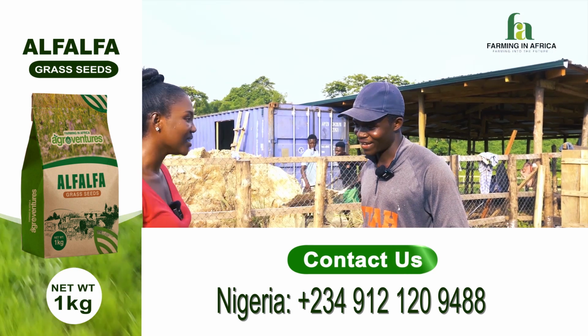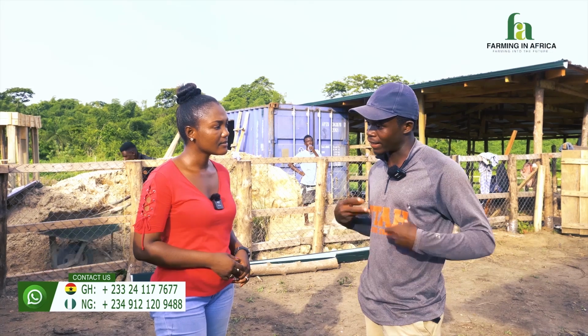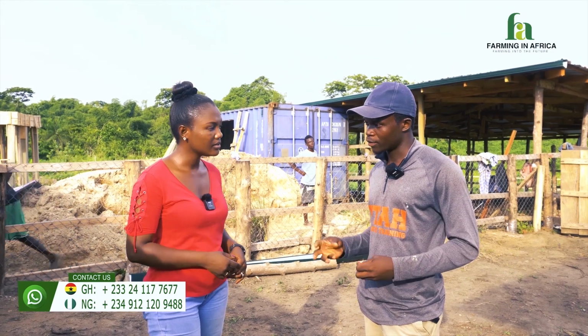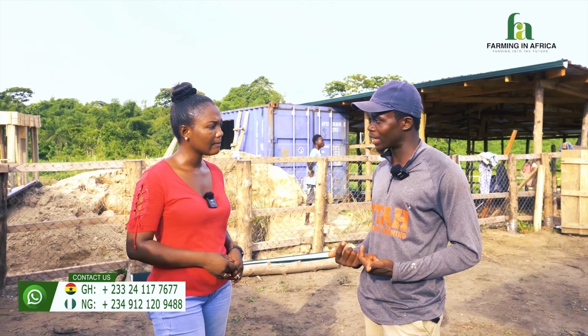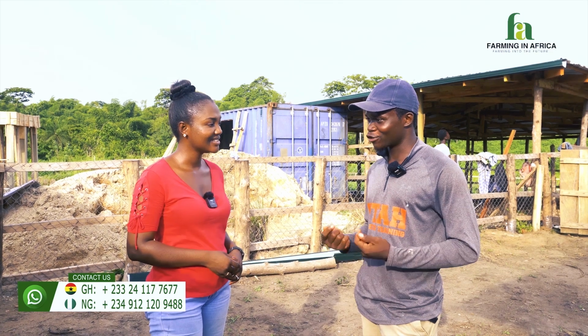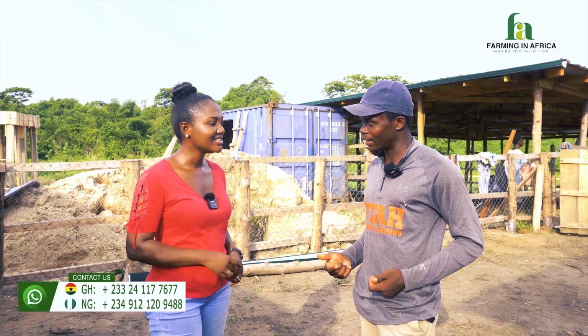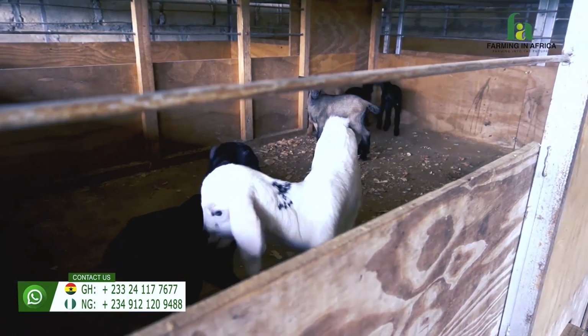Okay, so once it delivers, you make sure the mother licks the kid to dry it up. Once it is dried up, you make sure it also sucks the first milk that comes from the mother. It's called colostrum. The colostrum boosts the immunity of the kid. Definitely. So within 24 to 34 hours, you make sure the kid gets that.